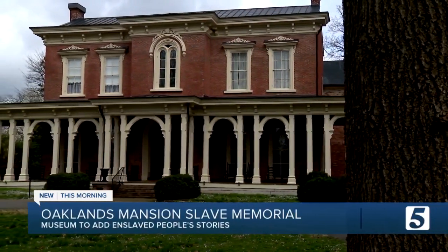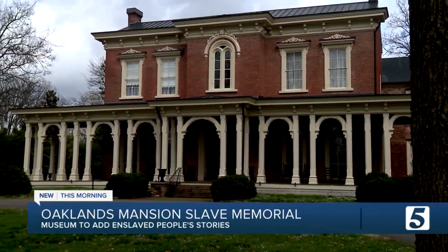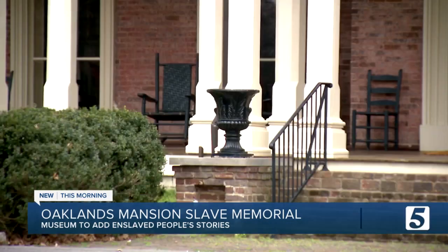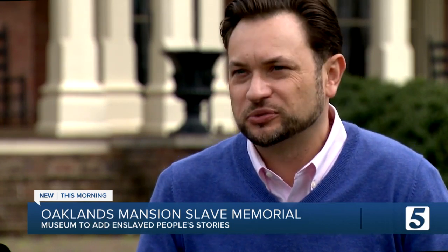It's the traditional tree-lined driveway to a large historic southern home. It's the big sweeping porch and the large lawns. For years, the Oaklands Mansion in Murfreesboro has told a story, one that starts in the early 1800s. Oaklands was the plantation home of the Maney and Murphy family. Colonel Hardy Murfree was the man that Murfreesboro was named for.